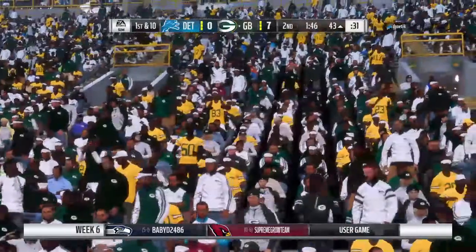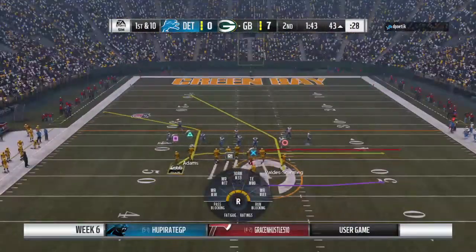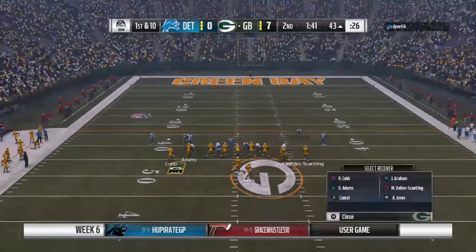3rd and short. Blitz was on. What's the key for the quarterback? Get out of your hands in a hurry. And that was a quick little completion. Got the job done for a first down.